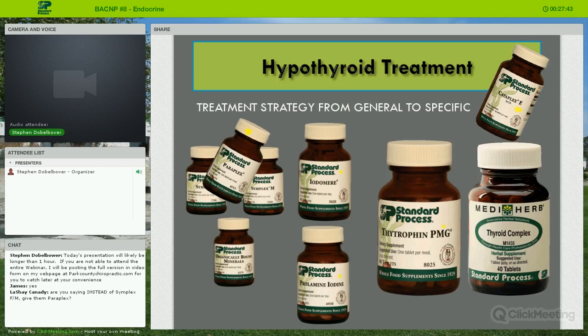Yeah, so I have a question. And so am I saying instead of using Simplex FRM, give them Paraplex? Yes. So I wouldn't do both at the same time. I would do either or, as they're very similar products. So for the person who's more sympathetic dominant, I'll be using the Simplex FRM. And for the person who's more parasympathetic dominant, I would use the Paraplex.